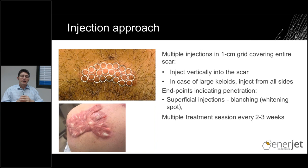The protocol that we recommend is that there should be several treatments. The number of treatments, unfortunately, is not fixed. It depends on the type of the scar. For bigger scars, obviously, you will need several treatment sessions. For smaller scars, you might achieve a good clinical effect with two or three treatments. The treatments should be performed every 2 or 3 weeks.